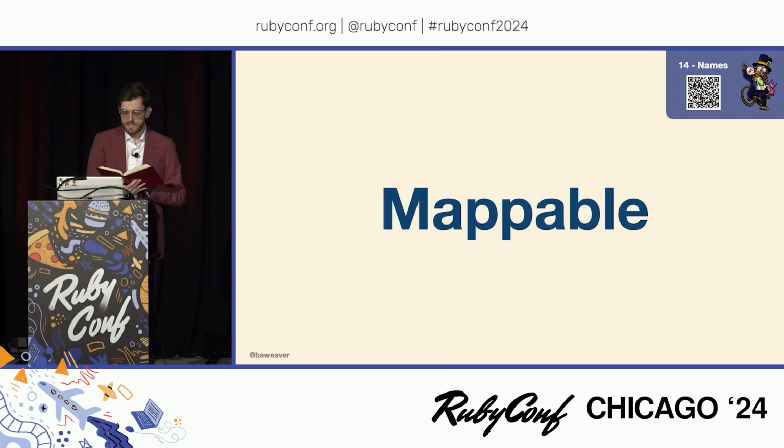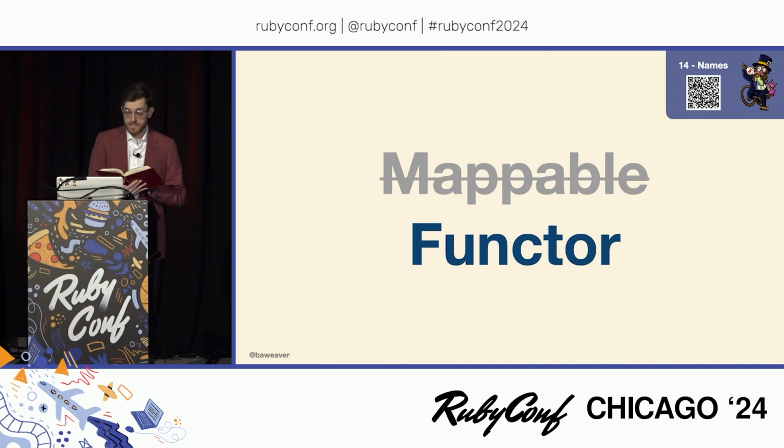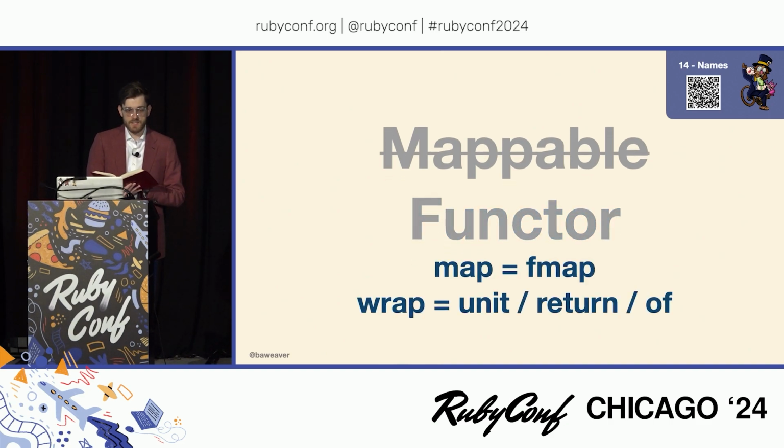So mappable's idea is something can be mapped over while retaining its shape. It's true, however, the name is actually functor. The idea is you can map over a context, be it an array, hash, promise, or a lot of things really. And sometimes you might see these other names, where map can frequently be called fmap, wrap might be called unit, return, not that return by the way, or of. It's very difficult to look at the documentation for those things.